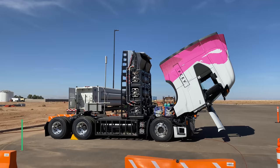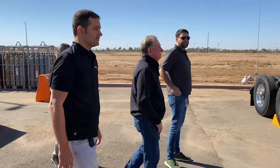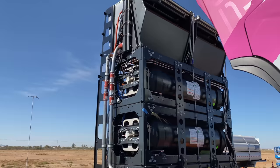Huh. Well, that's a lot further along than I'd normally expect to see. This actually does not look like an Alpha vehicle. This is almost like pre-production. Normally a company won't go this far. You must be using all the same tooling or a lot of the same tooling.